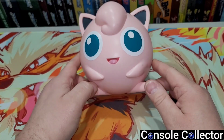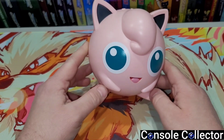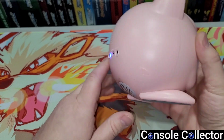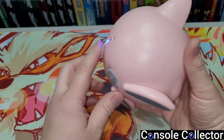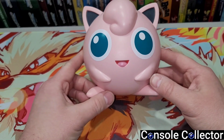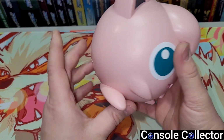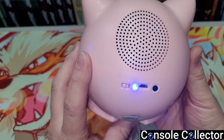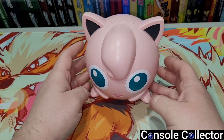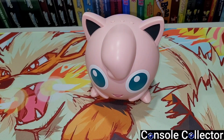One of my good friends showed me this one time and he's like, "Did you know there's a Jigglypuff Bluetooth speaker?" I said, "No, I need this." What's really cool about Jigglypuff, she's nice and round, so the sound is great on this. Yeah, so let's hear some sound. Yeah, she's got some great little sound for sure.